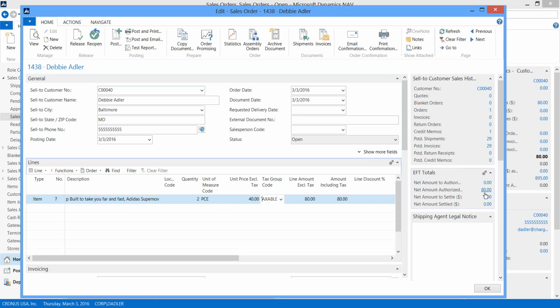It can create the sales order using your standard order template. So if you have custom fields, they can all be mapped. Any data that they enter on your website can be brought into a sales order in your NAV system. The payment itself also comes in.